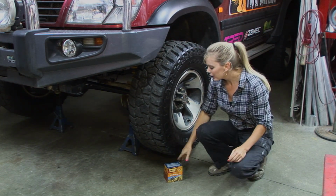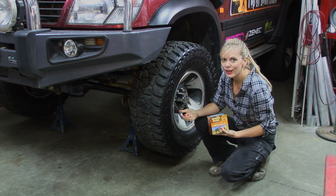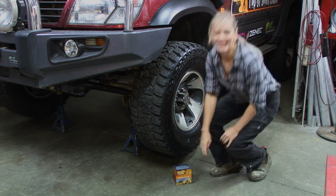But if you catch it in time and you carry a spare with you, you can actually fix this up on the side of the road. How do you do that? Well, I'll briefly show you, and it might actually just get you out of trouble one day.